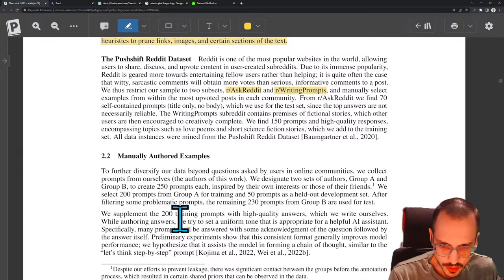We supplement the 200 training prompts with high quality answers, which we write ourselves. While authoring answers, we try to set a uniform tone that is helpful for a helpful AI assistant. Many prompts will be answered with some acknowledgement of the question, followed by the answer itself.